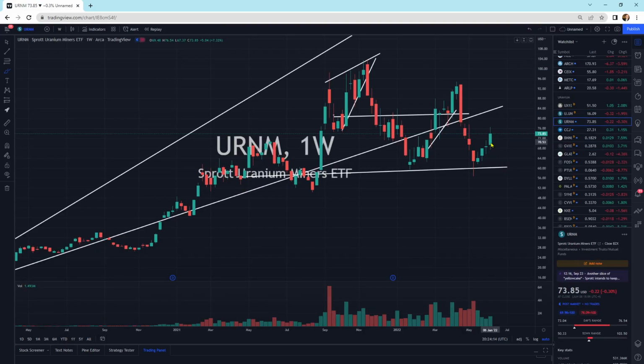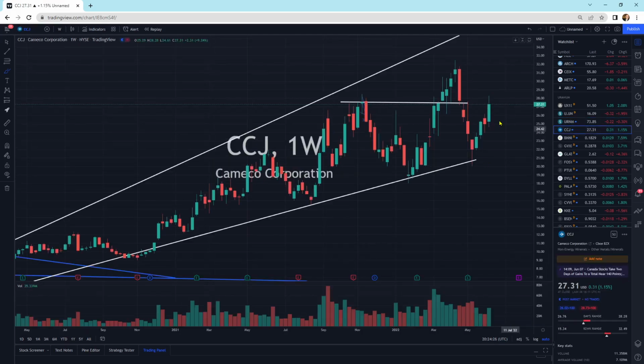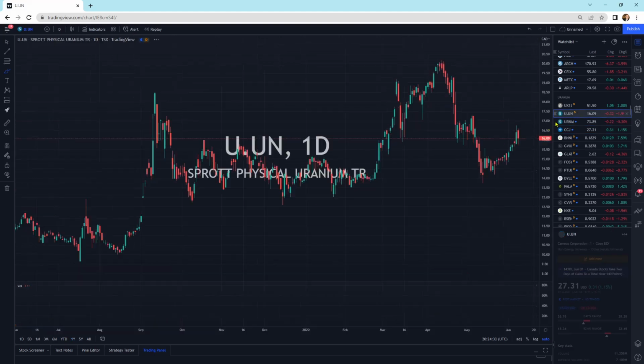Uranium. Basically, let me see here. This is a green day, so it must have gapped lower and ended. No, that's 06. Oh, it's not updated. That's why it's not updated yet. CCJ coming through here. Let me go to 1 year. This is the daily candlesticks. Let me go back to the dailies, guys.